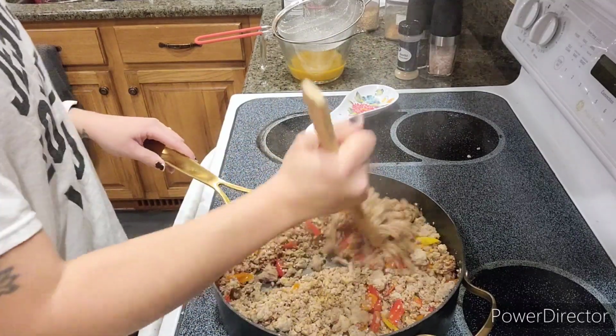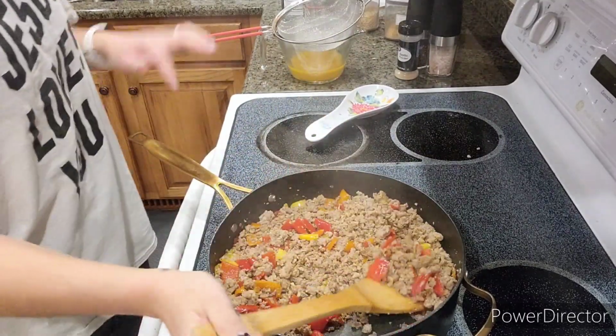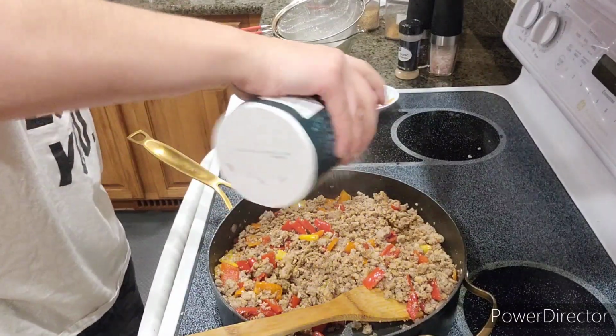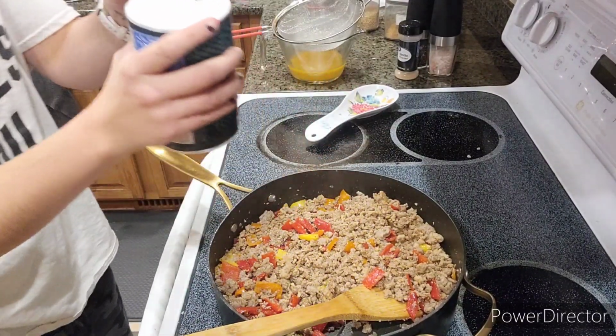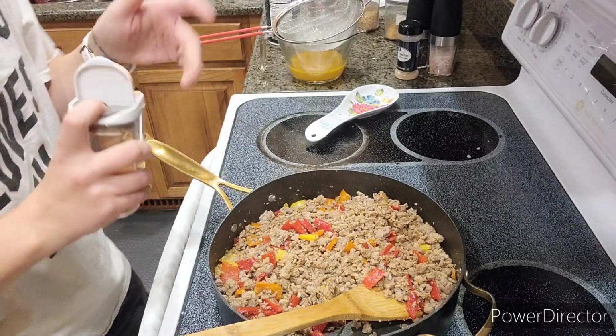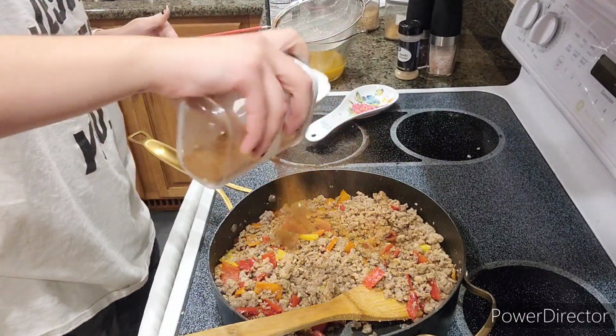Again, we're making this from home. We don't have canned Manwich or anything. So we definitely want the flavor to be there so that our kids or family members, whoever it is, won't miss that stuff that the price just keeps going up and up on.